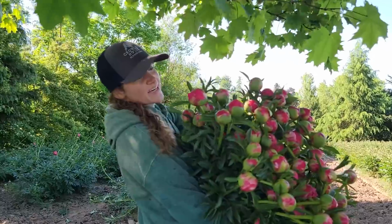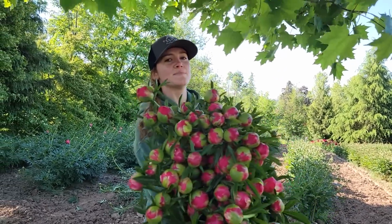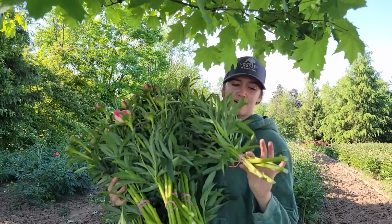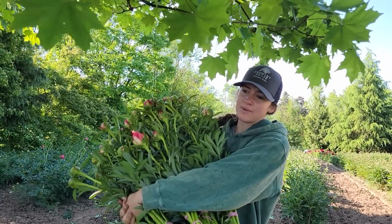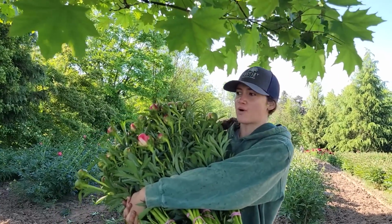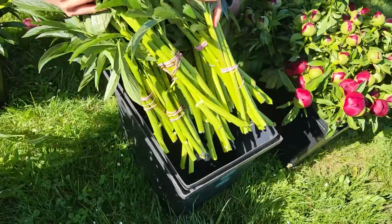This is what a whole bucket looks like. We cut stems in bunches of 5, 20 bunches per bucket. So I'm just counting out that each of them have 20 bunches, putting them all in buckets, making sure that they have enough water. But I love them. It's my favorite time of year.